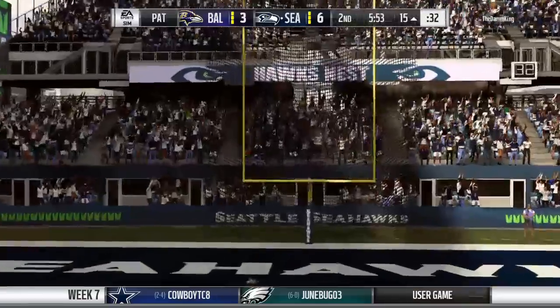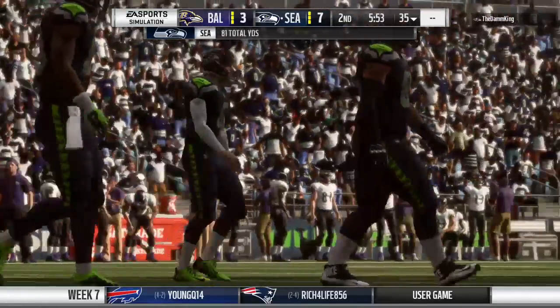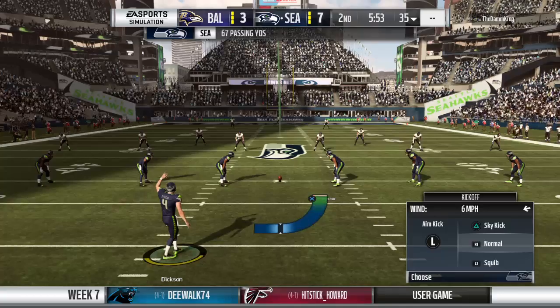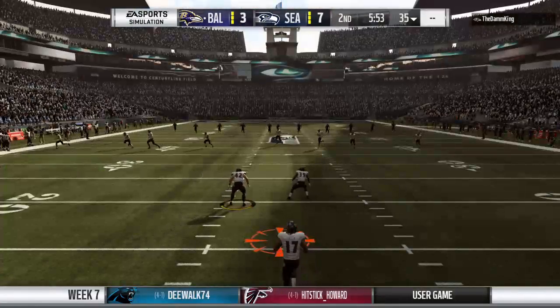There are several elements to a well-executed screen pass. This one resulted in a touchdown. It had all of those elements. Hey, you're so right, because you really need the rush to almost get to the quarterback, almost get to the passer. Then you've got to get the ball thrown perfectly, whether it's to the running back, the wide receiver, whoever the screen guy is.